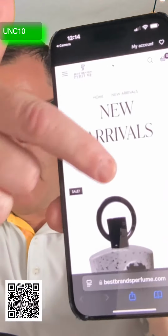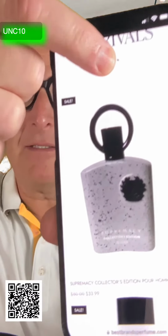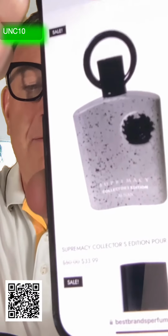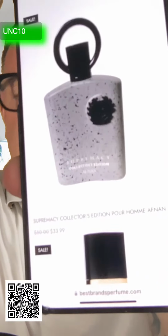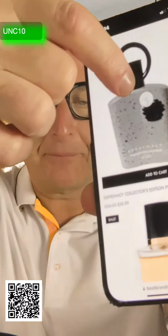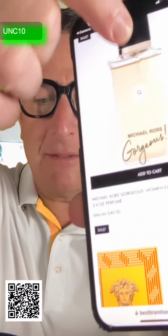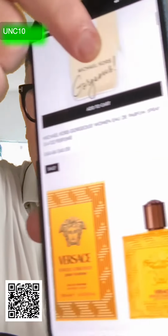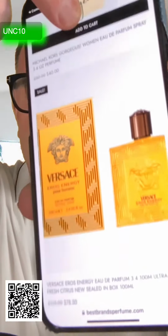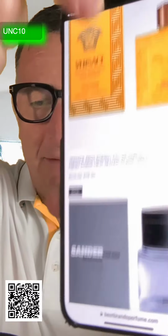And the first item on there is Not Only Intense Collector's Edition for the price tag of $33.99. Is that the best price on the internet? I would assume so. Then you have Michael Kors Georges, that's just for women. The new Versace Eros, yellow edition, $78.50 sealed box, that's not a bad price, right?